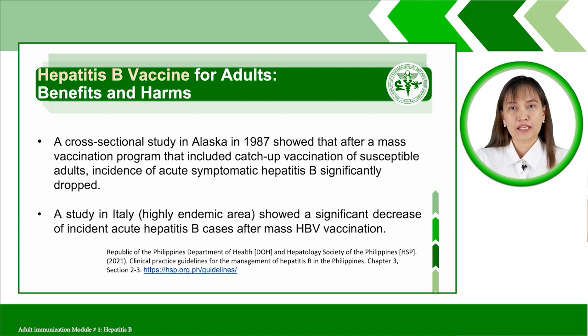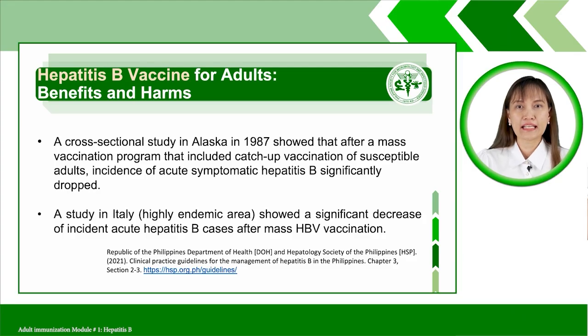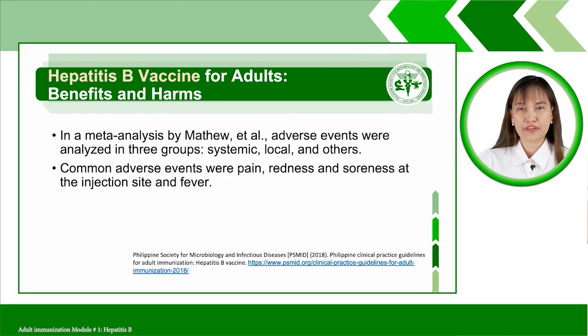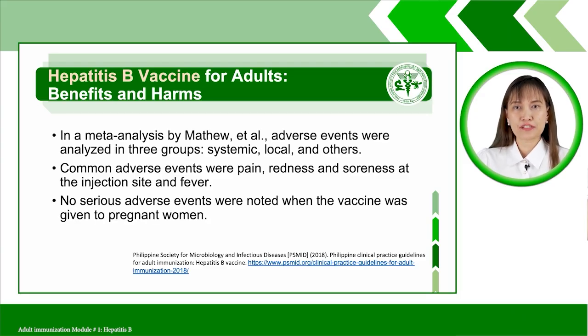There were no randomized controlled trials that directly investigated the effects of catch-up vaccination among healthy individuals in reducing hepatitis B-related outcomes. In a meta-analysis by Matthew et al., adverse events were analyzed in 3 groups: systemic, local, and others. Common adverse events were pain, redness, and soreness at the injection site, and fever. There were no serious adverse events noted when the vaccine was given to pregnant women.